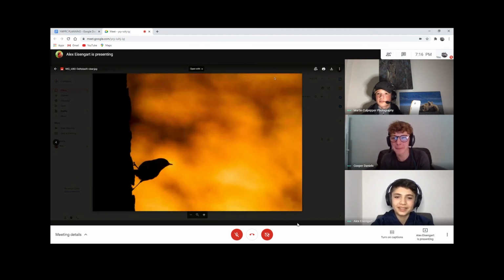All right, this next one's a silhouette. Is that a ruby-crowned kinglet? Yeah, a female ruby-crowned kinglet on the side of a tree with just a fiery orange background. It's a special tree, right as the sun's going right at the horizon. I was actually laying on my stomach on the ground for this one. The sun was low, and I tried to get that fiery orange background.